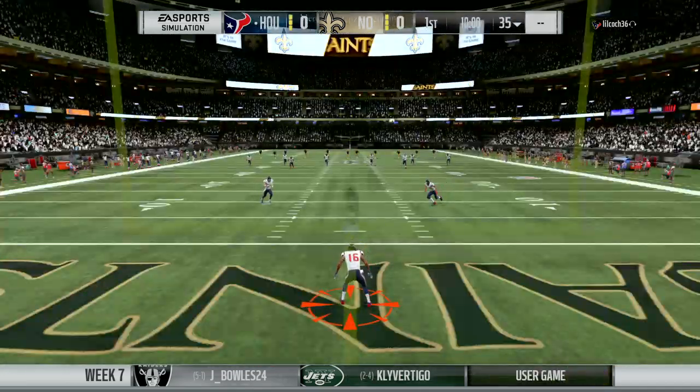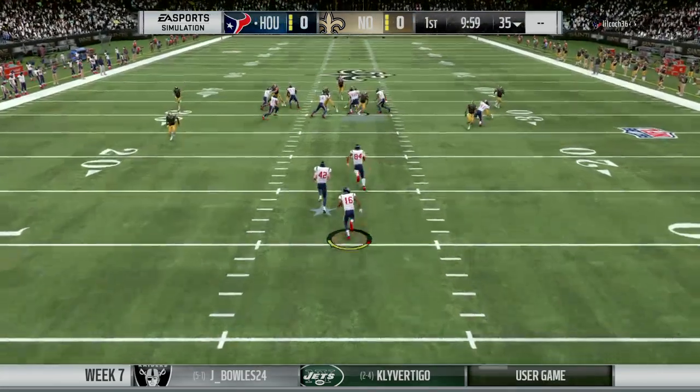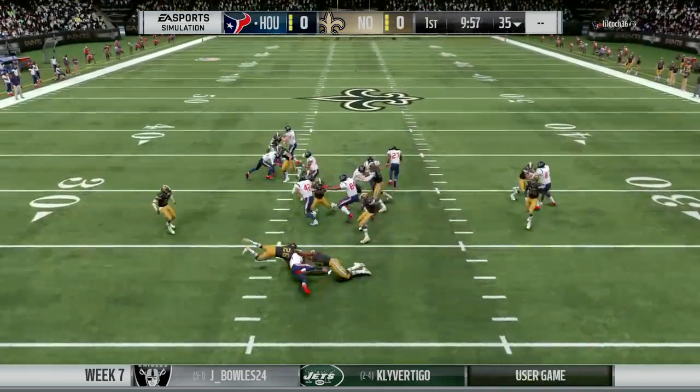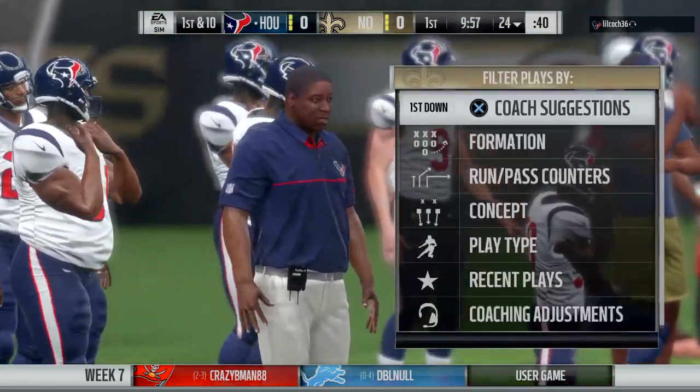Getting toward the halfway point of the NFL season, Week 7 is underway on EA Sports. That'll be taken in the end zone. They'll bring it back to just about the 25, call it the 24-yard line.